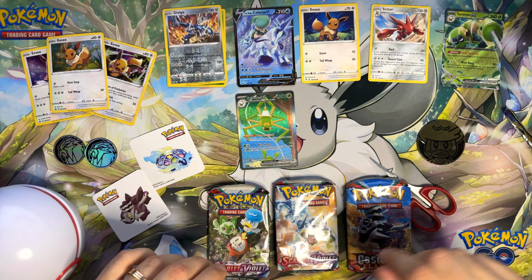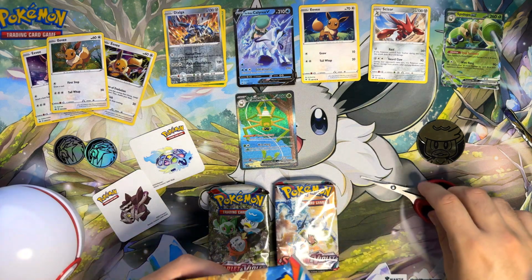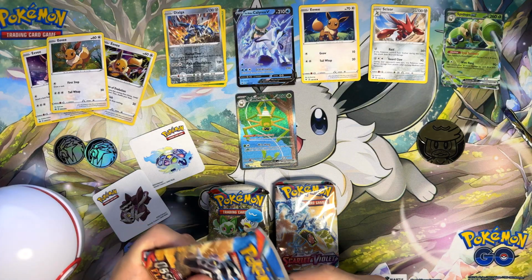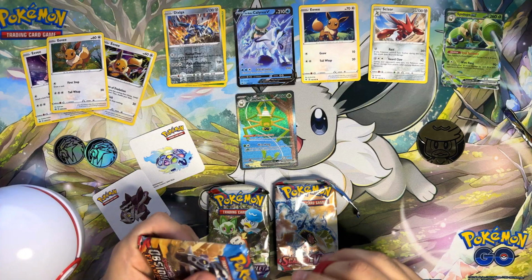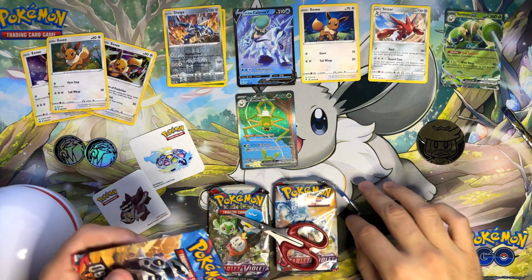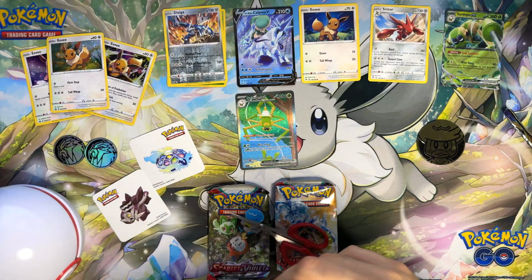Scarlet and Violet base set, and one Obsidian Flames pack. Let's start with Obsidian Flames, and let's see what we pull. Traditionally, we've had good luck with Obsidian Flames.